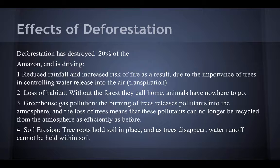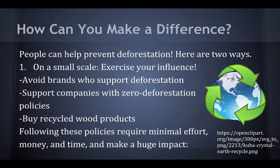And the last one, this one's kind of complicated. There's a thing called soil erosion, and what will happen is when it rains, water will move the soil around, and it'll push large amounts of soil mainly towards river and runoff areas. And when there are trees, the tree roots will hold the soil in place, but if the trees are gone, the soil will just flow down the river and erode every place.